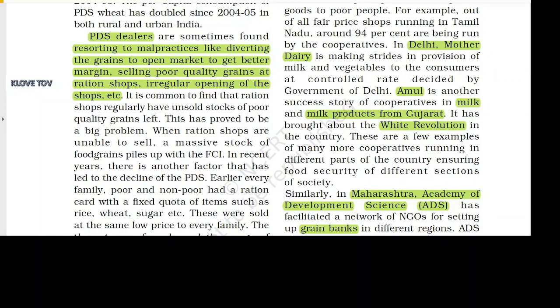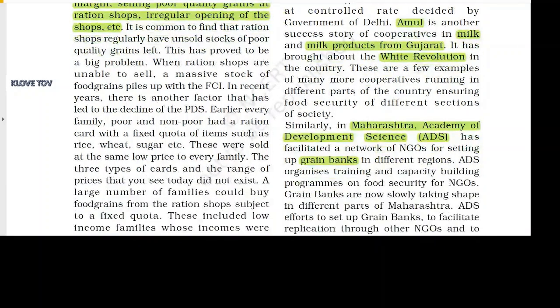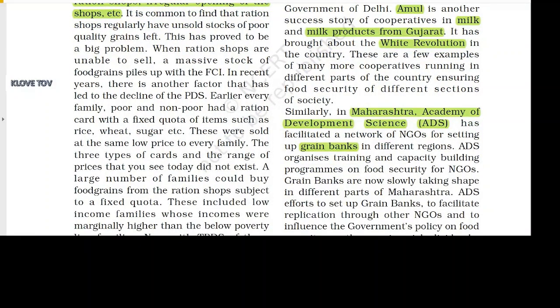PDS dealers are sometimes found resorting to malpractices like diverting the grains to the open market to get better margins, selling poor quality grains at ration shops, irregular opening of the shops, etc. It is common to find that ration shops regularly have unsold stocks of poor quality grains left. This has proved to be a big problem. When ration shops are unable to sell, a massive stock of food grains piles up with the FCI.